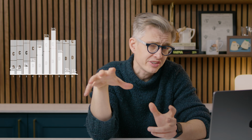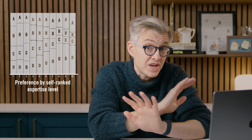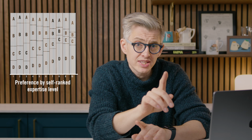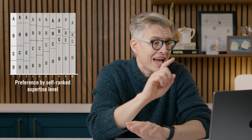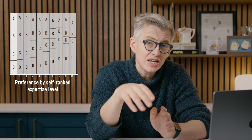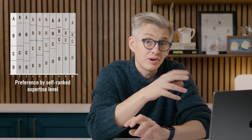Remember when we talked about people's coffee expertise and ranking themselves? Well, if you break down their preferences by their expertise level, you see something I think fascinating. First thing that I want to remark upon is that the people who ranked themselves 1 had the most equally split preferences of the coffees. And it implies that certain preferences develop over time.